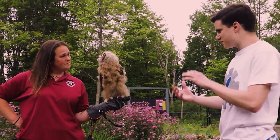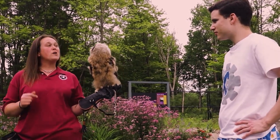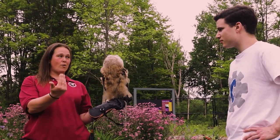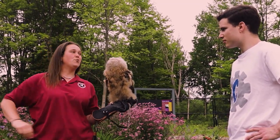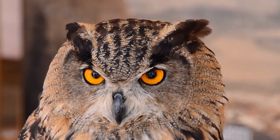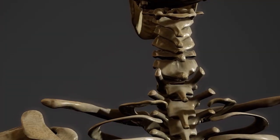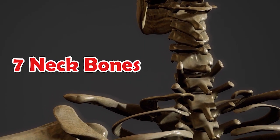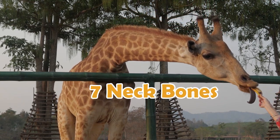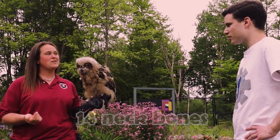Now, I've heard owls can turn their head completely around. Is that true? Pretty close. They can actually go 3/4 of the way around, or 270 degrees. So he could look forward, look at me, look behind him, and look at you going one direction. Once he gets to that point, he's going to have to stop and turn back around the other way. Right. And they can do that because of the number of bones they have in their neck. So humans have 7. A giraffe with its big long neck still only has 7 neck bones. This guy has 14, so he has twice as many neck bones, which lets him turn his head really far.